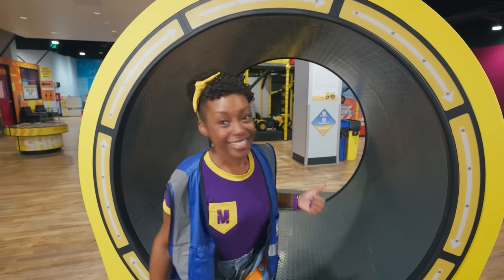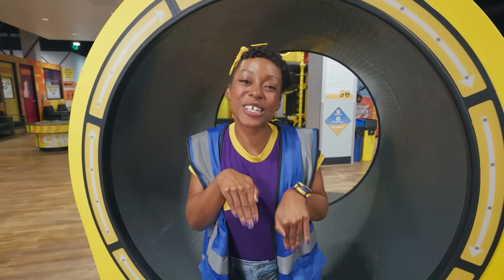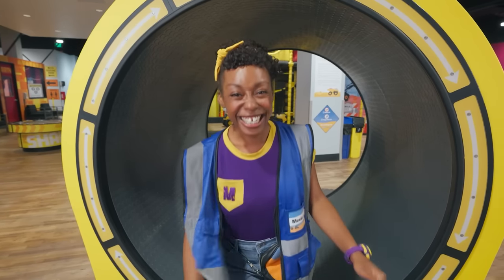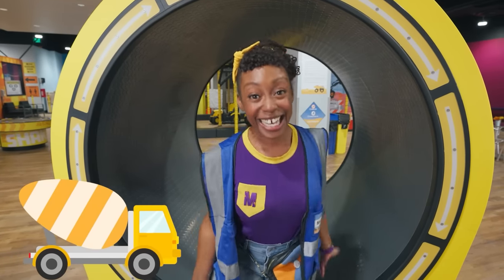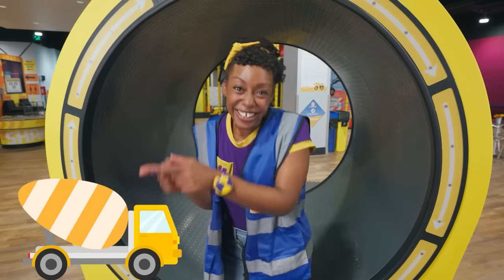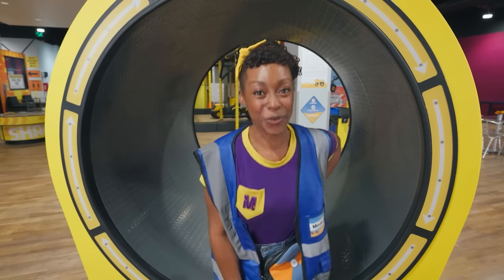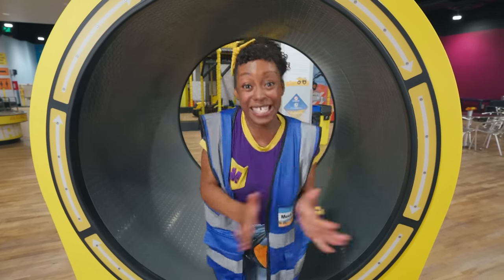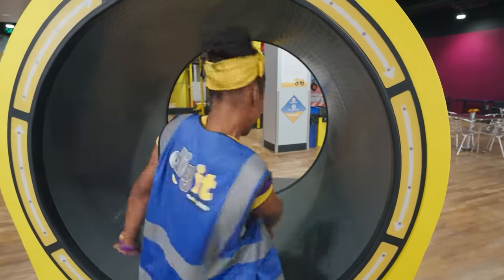Hey, this looks like a hamster wheel. That's a wheel that little hamsters and other animals use to run around and get their exercise in. But in construction, this wheel is used to mix cement. It turns it around and around and around, mixing it all together. Should we try it? Should we be cement that gets mixed and mixed and mixed together? Yeah, let's give it a try.